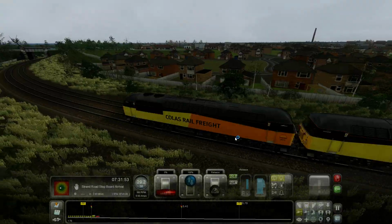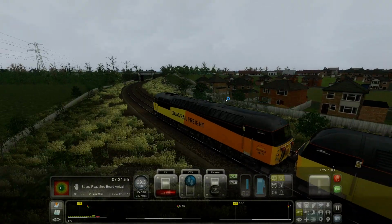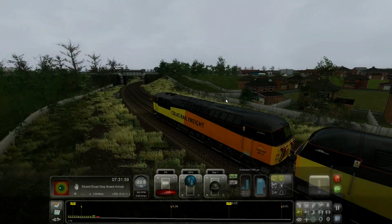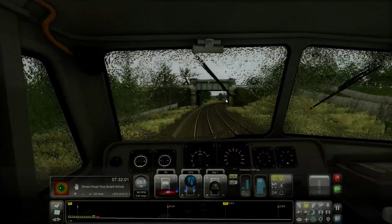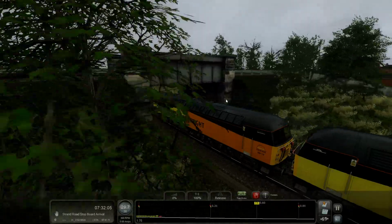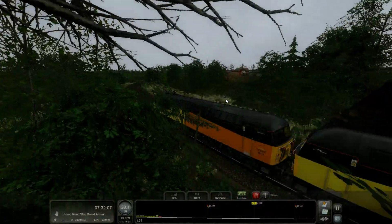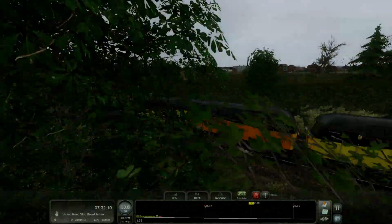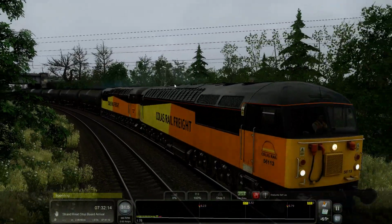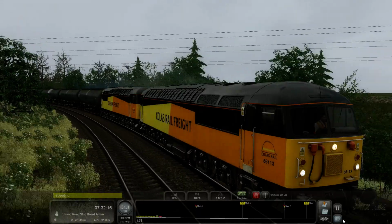I'm going to say this part of the route feels really, really different to anything I've driven before, and I don't know why. It just feels very different. Some of these assets I recognise from the West Highland Line, those trees and that bridge. Oh god, step 2, step 3, step 2.